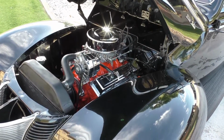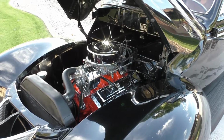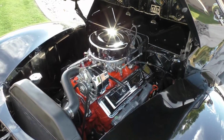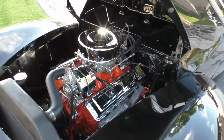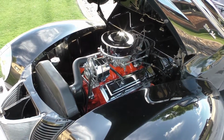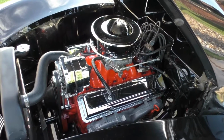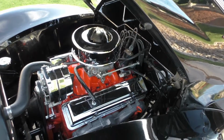Alright, let's take a look underneath the hood. Very nice. They paid full respect to the car itself when it comes to not modifying many things. Nothing special about it, just a nice small block Chevy V8 that's been updated underneath the hood here, and it's really got some smooth horsepower. We've taken it for a drive, and we'll actually probably take you for a drive here.